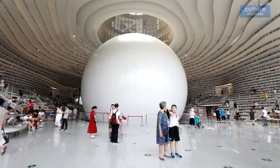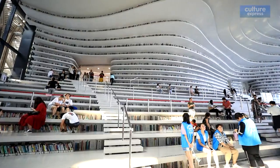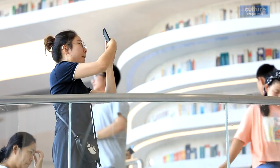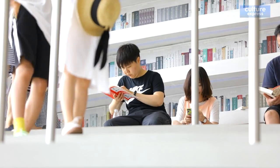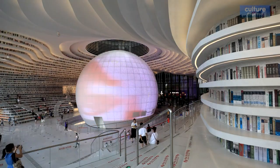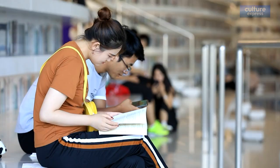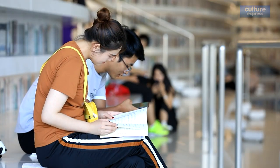Tianjin Binghai New Area Library isn't your average book lender. Its all-white and futuristic design has made it a tourist hotspot since its opening in 2017. But now it's being commended for something else.